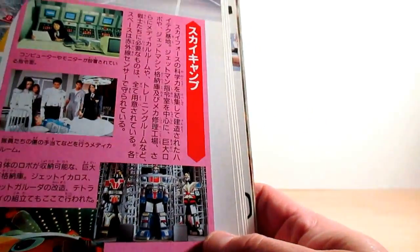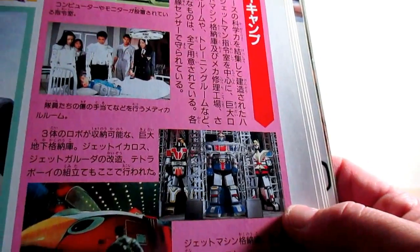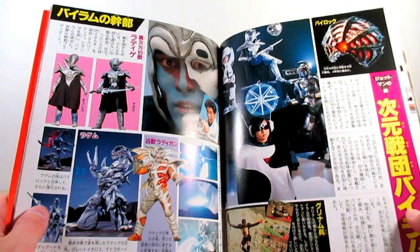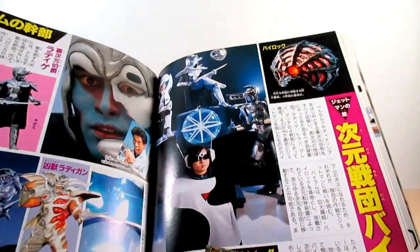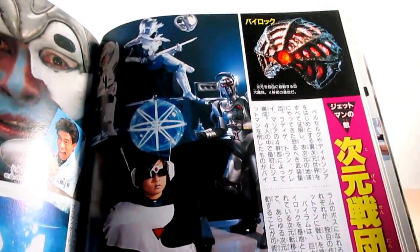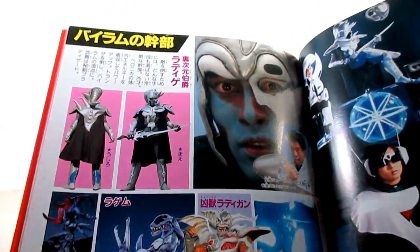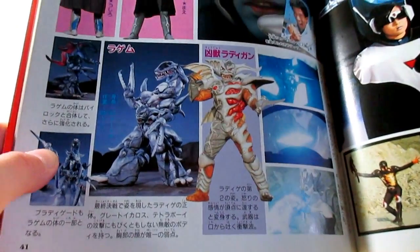So as you can see here, a nice shot of the 3 mechas together. I do like the mechas of the series. Now, I really do. Pages 40 and 41 pretty much show you pictures of the Dimensional Warrior Party Vyram, the whole crew together. And here they all are together, their base. And then here is Raget, or Ragi. And then his final mode, Ragam.